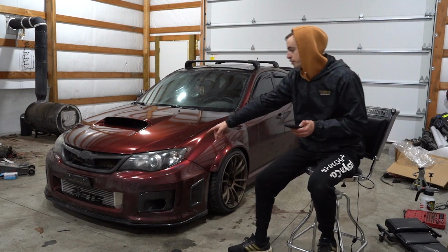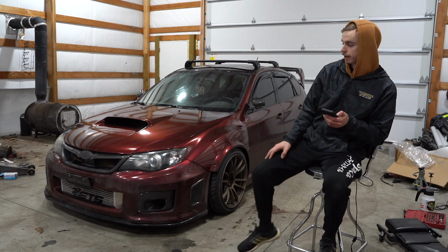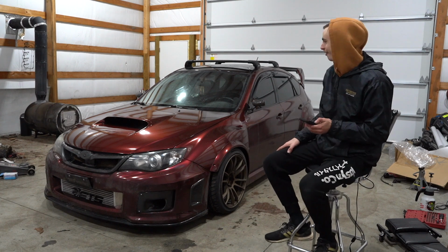I also put the black housings in the headlight to make it look a little bit better. The chromes just didn't go with anything on the front of the car.